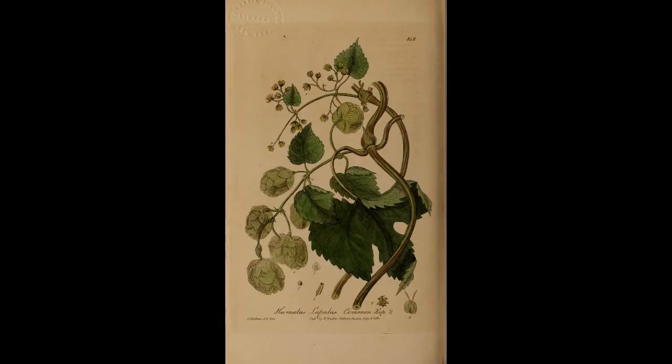Hops is part of the same family as cannabis, and both share a common ancestor. Due to the antibacterial properties of this plant, it has been used as a flavoring agent in ale and lager, as well as several other beers, for hundreds of years. The earliest use of hops as a flavoring agent is found in the 6th century, where a single grain of pollen was found in a wooden barrel that once contained some sort of alcoholic beverage.